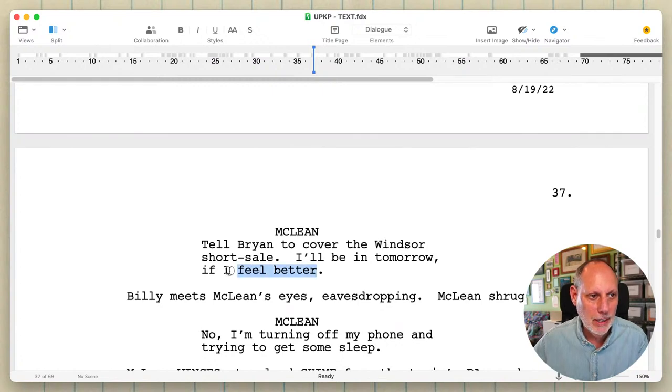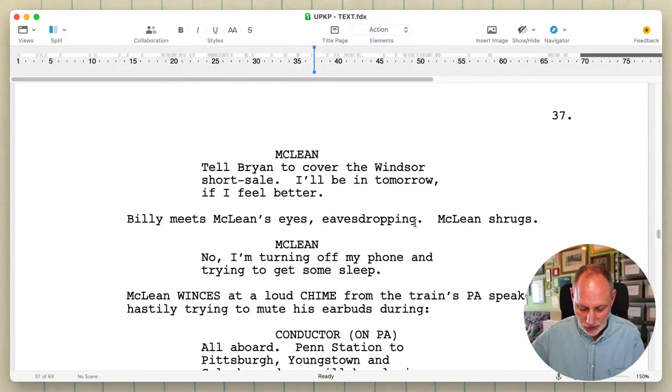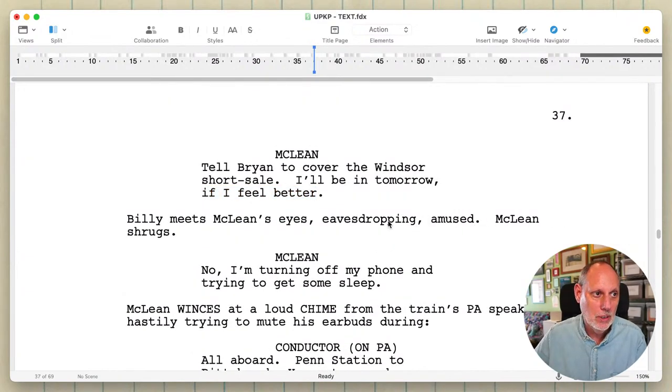I want to say another thing that this was right. That was right. The extra line is worth it because this is an important connection.